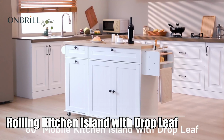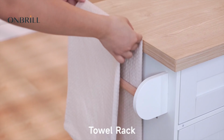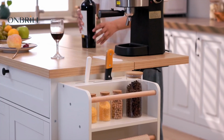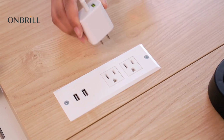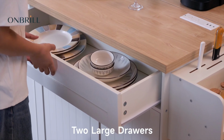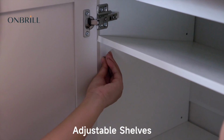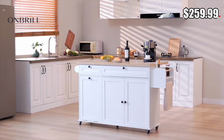A crowded kitchen feels instantly more capable with this rolling island at the center. The wide countertop gives you room to prep, while 2 cabinets and 2 drawers keep cookware, towels, utensils, and spices neatly stored and always within reach. The drop leaf section lifts smoothly to create even more workspace, perfect for hosting or plating meals. Built-in outlets power your appliances and keep devices charged as you cook. Sturdy locking wheels keep the island steady or let you move it wherever it serves you best. And bringing this level of flexibility to your kitchen comes for just $259.99.